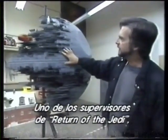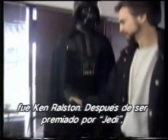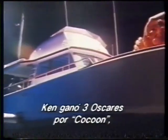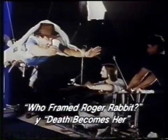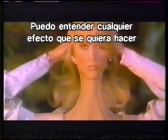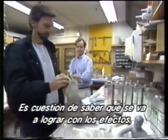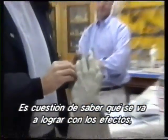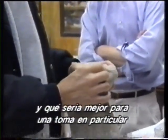There's an unlimited amount of things that you can do to manipulate how people are in space and time. One of Return of the Jedi's effects supervisors was Ken Ralston. After winning an Academy Award for Jedi, Ken went on to capture 3 more Oscars for Cocoon, Who Framed Roger Rabbit, and Death Becomes Her. I have a background that I understand all the different effects that can be done. And it's just a matter of knowing what those can accomplish and what best benefits a particular shot.